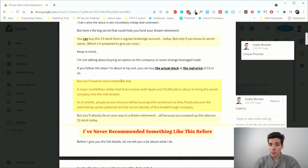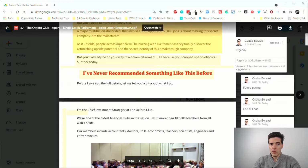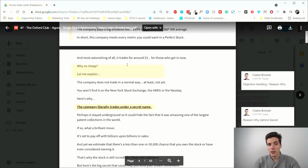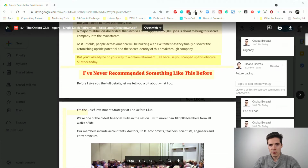It says, but you'll need to move extremely fast. A major multi-billion-dollar deal that involves both Apple and 50,000 jobs is about to bring the secret company into the mainstream. As it unfolds, people across America will be buzzing with excitement as they finally discover the astonishing upside potential and the secret identity of this breakthrough company. So, hey, I'm not gonna pressure you, but even if you're remotely interested, you should probably move now, because otherwise it's gonna be too late and you won't be able to get in at $3 anymore. You're gonna get in at like, I don't know, $30. So then most of the gains are already gone. So if you want that, then please do something now.